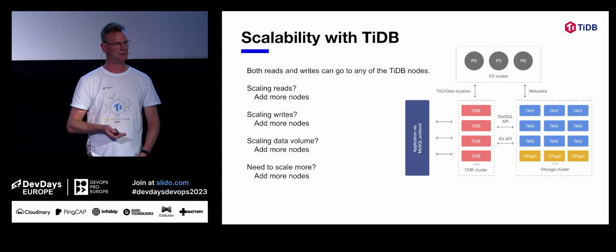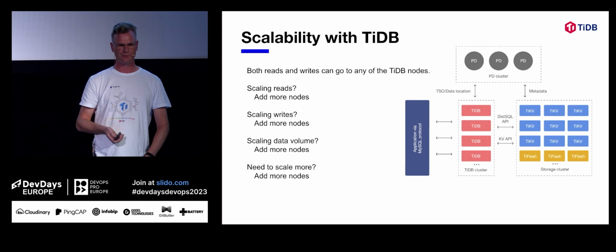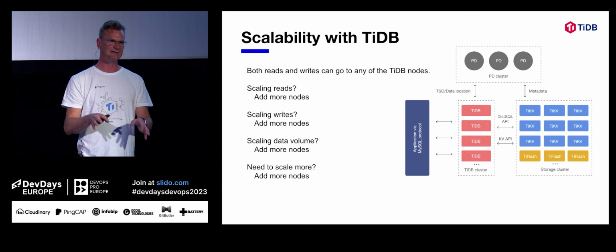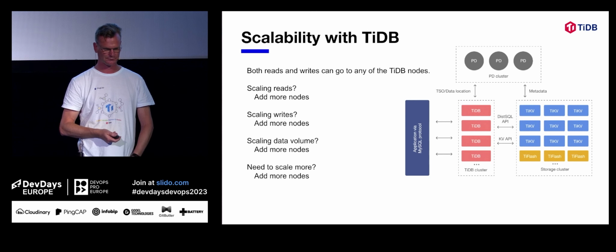The same for scaling writes. The write is not bound to a single machine or a single set of machines. It's spread out over the cluster. And that's also where PD does a bit of load balancing. So if you have hot regions, it will actually split them and distribute the load among the storage as well.